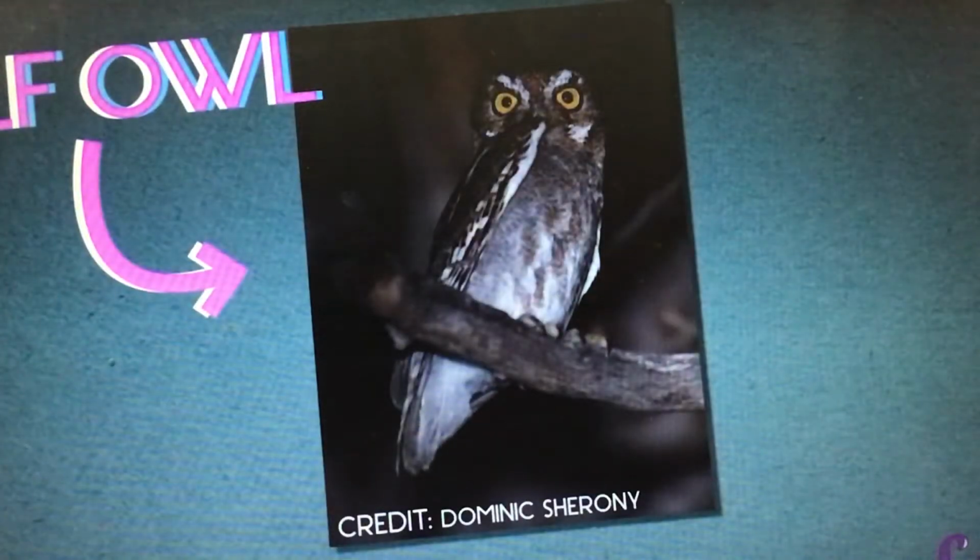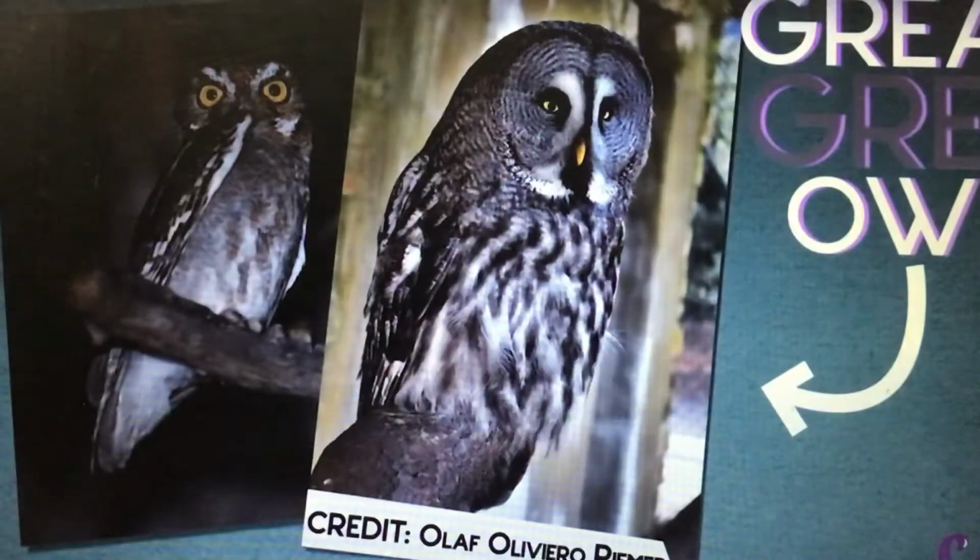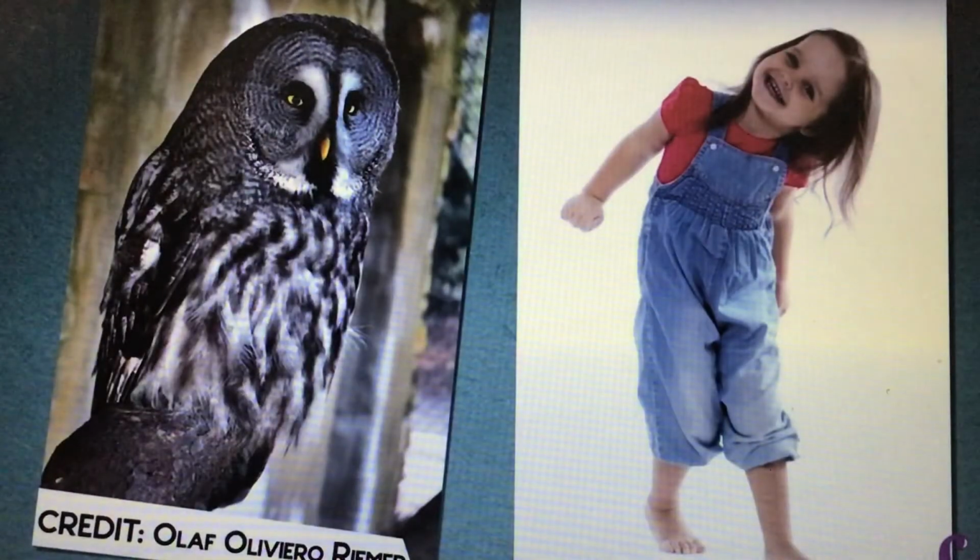And there are lots of different kinds of owls, about 200 species. They range in size from the tiny little elf owl, which is only about 13 centimeters tall. That's about as big as my hand, to the great gray owl, which can be about a meter tall. That's about as big as a 2-year-old kid.